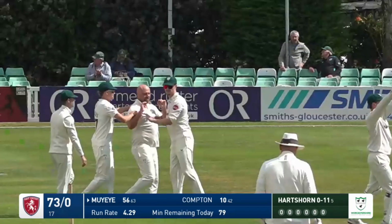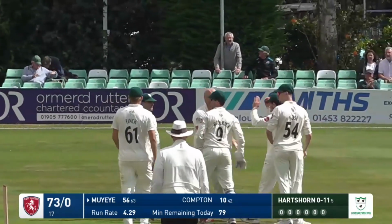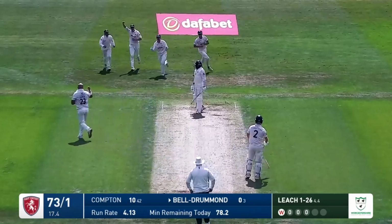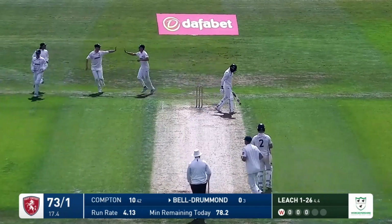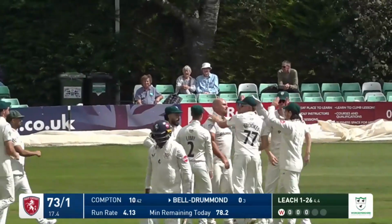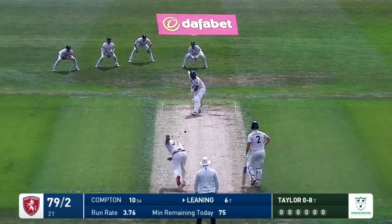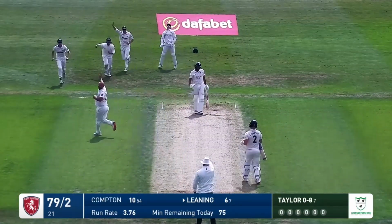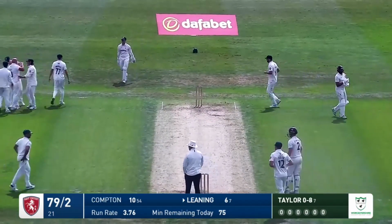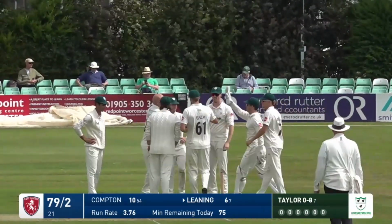Muyeye's pushing forward at that one with hard hands towards a ball from Joe Leach. Leach to Beldrum, and now edged and gone. Well, there we are. As it just got lively off a length from Daniel Beldrum, and he's pushed forward at it. He's gone up to second slip. I think that's Rob Jones again, and taken head high. From him. From the new road end, and he's got him caught behind.